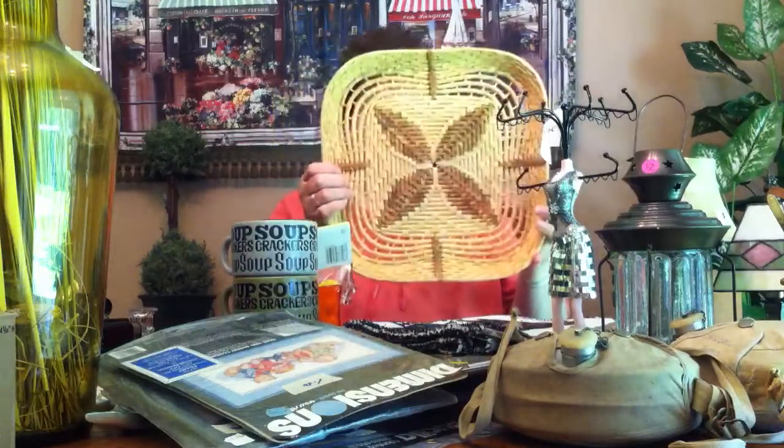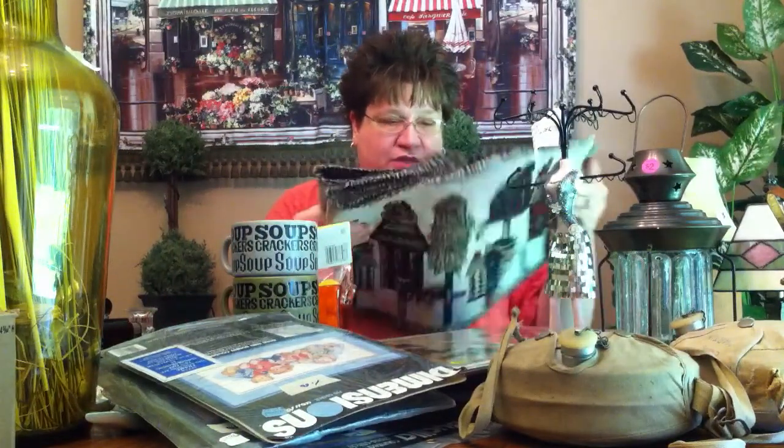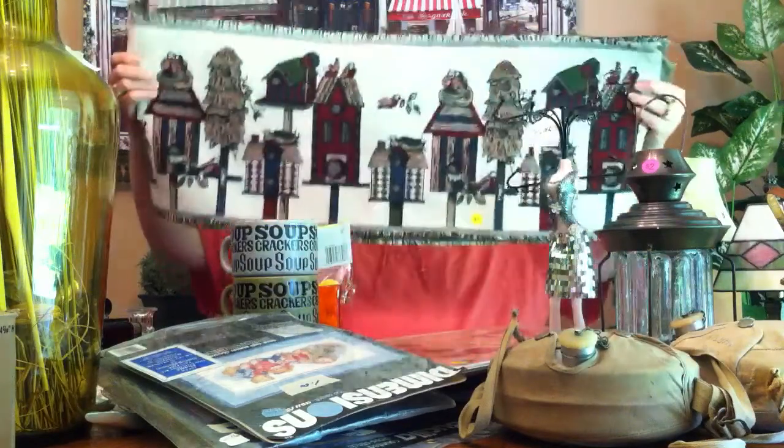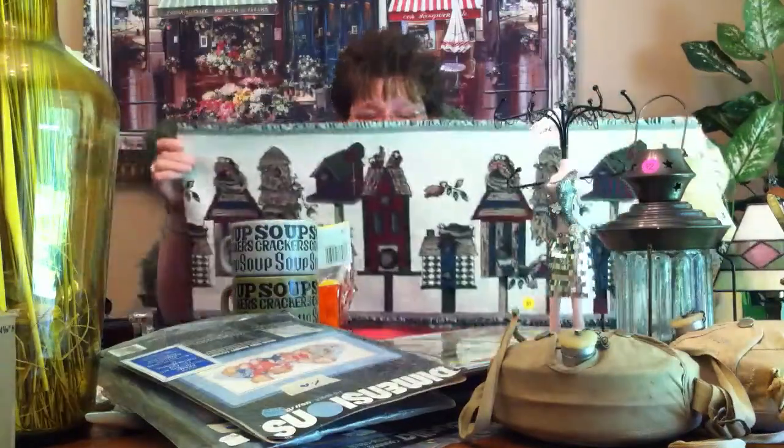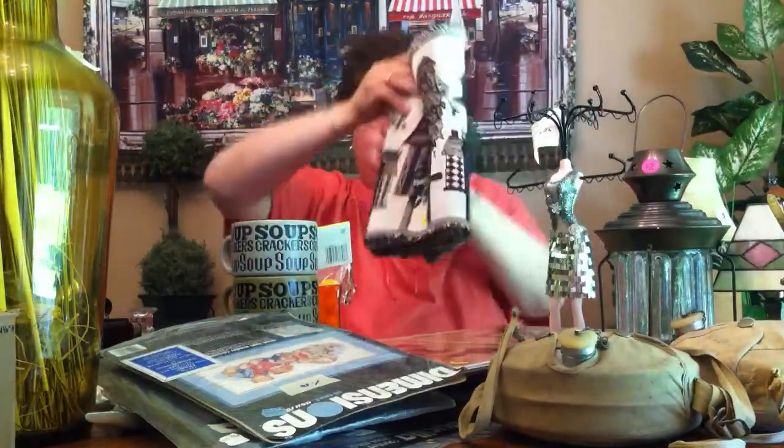This is a real interesting basket. I don't know why I liked it, I just did. It was a whole quarter, so I couldn't pass that up. I got a table runner. These usually do pretty good at the antique mall, and this one is really long. This is only half the width, and it's got birdhouses on it. It looks brand new, and I believe I only paid $1 for that.